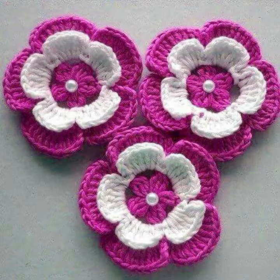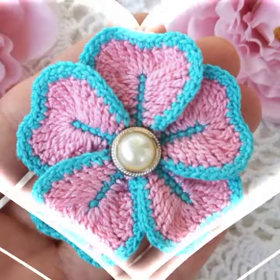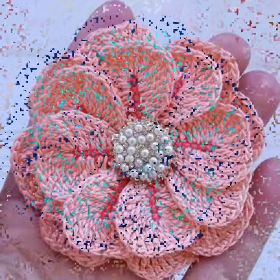How was the video and how were the designs of beautiful and trendy crochet flowers decorated with beads and stones, stylish flowers, knitted patterns, new designs and ideas.